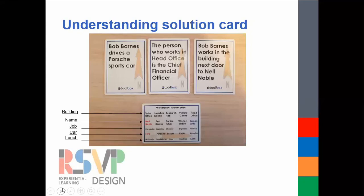Now, there is the solution card. Now, as I say, there's 30 playing cards. It's absolutely critical that each of the 30 playing cards is actually used. So communication between the group is so important, because there is no one card that is in there that is not required in order to get to the solution. Now, as you can see, it is a process of elimination to get to the answers on the answer sheet at the bottom. So what you're trying to identify using workstations is the building, the name, the job, the car, and the lunch of the 5 people who are at the workstation. So the card is there for the answers, and that will really help you as a facilitator. Once the team actually completes the activity, they go to the facilitator to give the 2 answers, and only when these 2 answers are given is the activity completed.